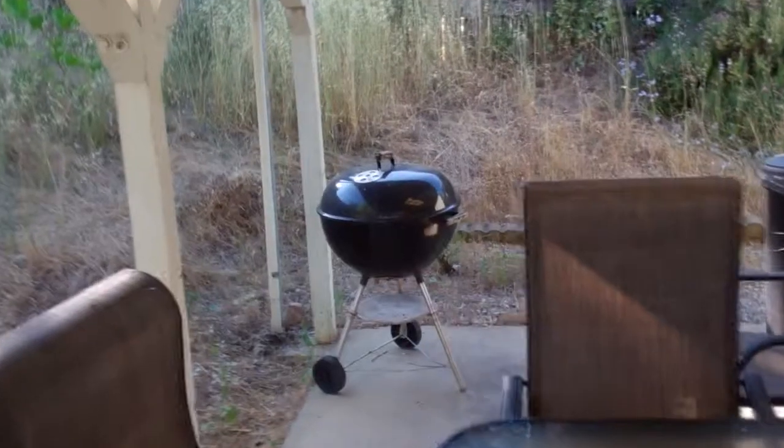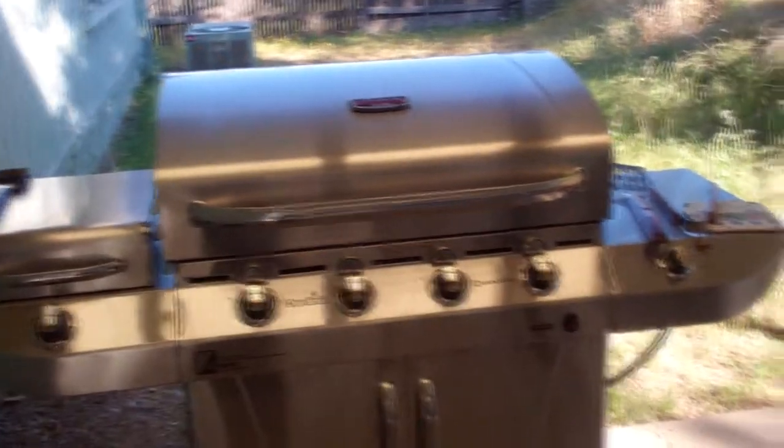One of the cool things that we got here, we got this nice patio set. I love it. And we replaced this old barbecue thing here, which, I do like charcoal grills, but I had to get this bad boy right here. Bam! So much better. What an upgrade. Look at that.